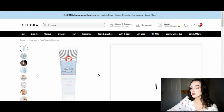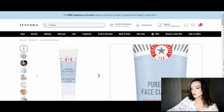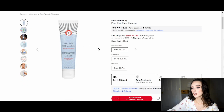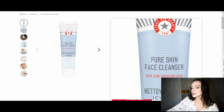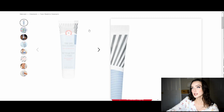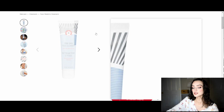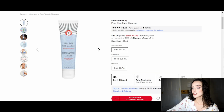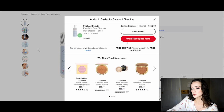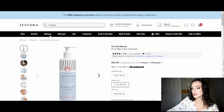So I really like First Aid Beauty because they formulate their products with sensitive skin in mind, which I have very sensitive skin. And I really like their Pure Skin Face Cleanser. It doesn't get super sudsy, but it's sort of a gel-like cleanser that almost feels hydrating on the skin. And it doesn't leave your skin feeling stripped after you wash it. So let's go ahead and get the value size since we're getting a discount.